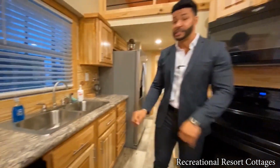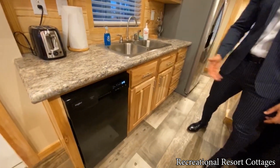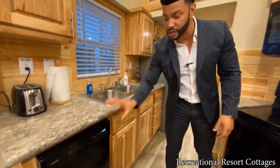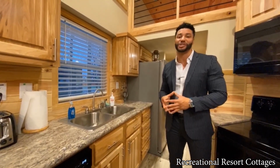What is something that we added in this one? Dishwasher down below. So you can see here, if anyone wants a dishwasher, all it's going to do is take the space of one of your bottom cabinets. If you don't want the dishwasher, you get the extra cabinet space there. It's your option here at Recreational Resort Cottages.